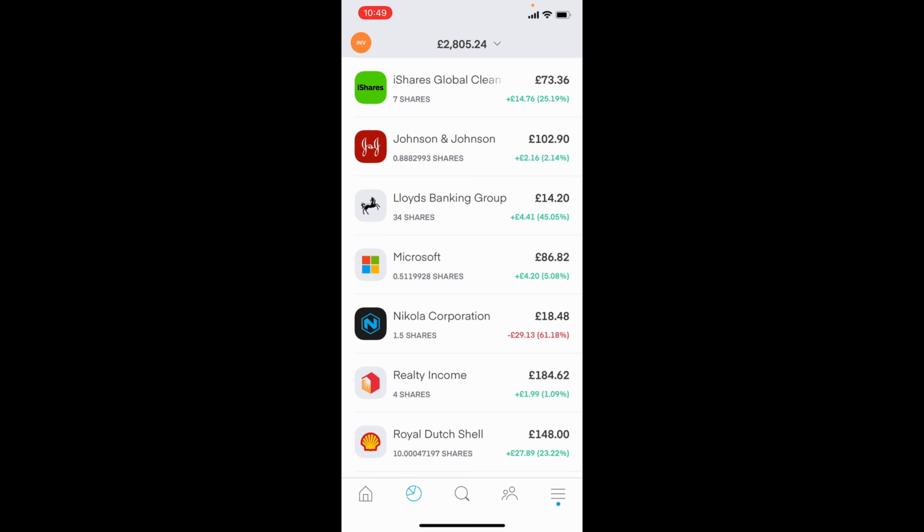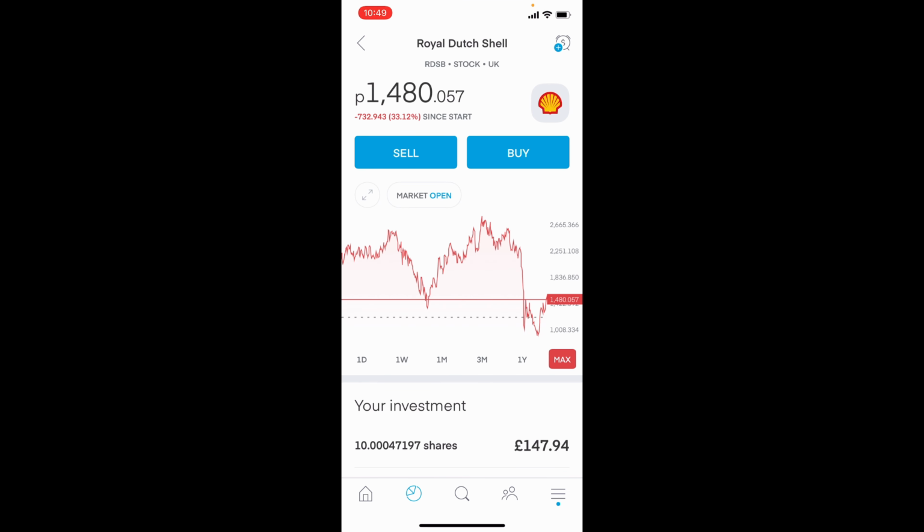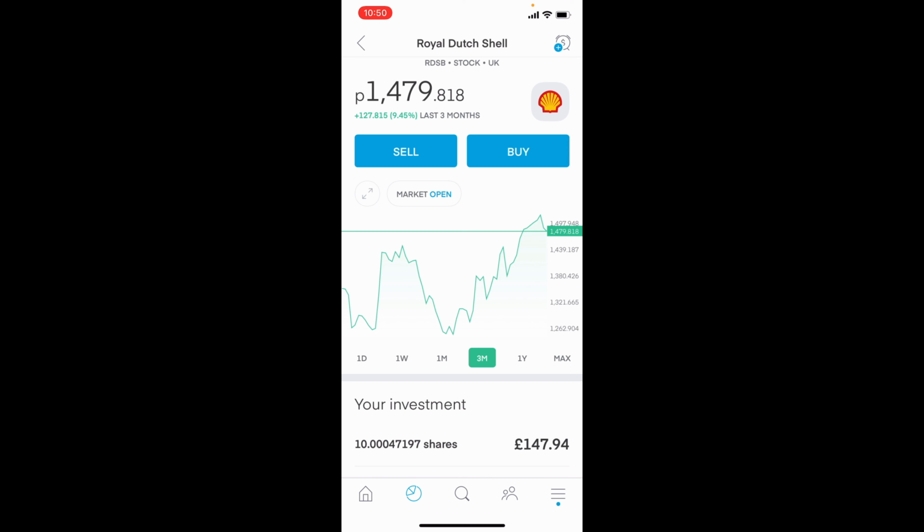I own 10 shares in Royal Dutch Shell and I'm up around 23% at the moment. We can see that over the last year, the share price fell quite substantially just before COVID from around 22 or 23 pounds per share, and then it did fall right below 10 pounds per share throughout the coronavirus lockdowns and quarantines. Since then, over the last month and 3 months, it's increased 10% and 8% respectively. And this is something which hopefully will continue to go from strength to strength.